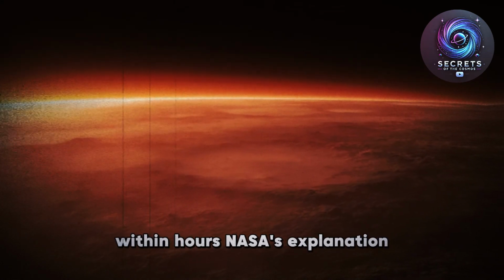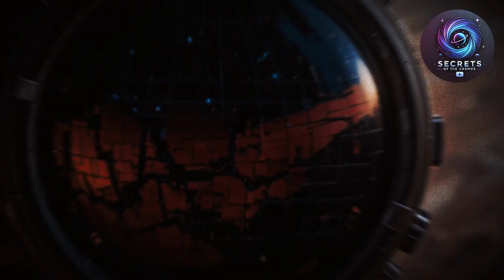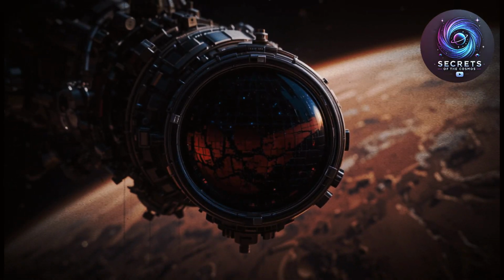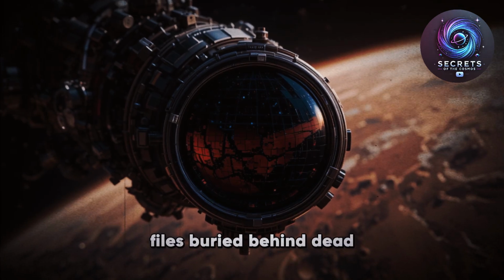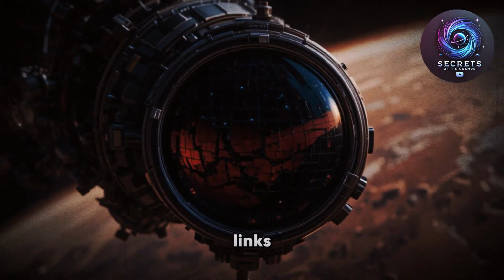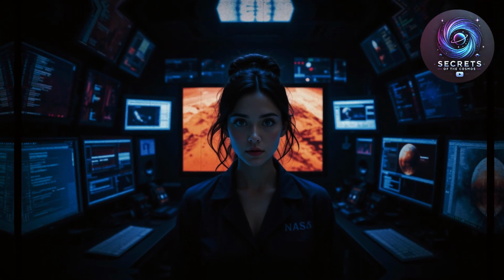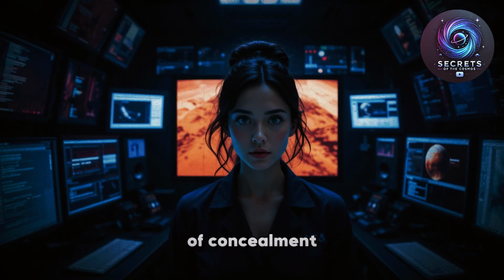Some speculated it was metallic debris, possibly from a past mission, or something else. Within hours, NASA's explanation came. Just a piece of plastic from the rover itself. But the original raw files? Buried behind dead links. Are we looking at a series of unrelated incidents? Or a deliberate pattern of concealment?